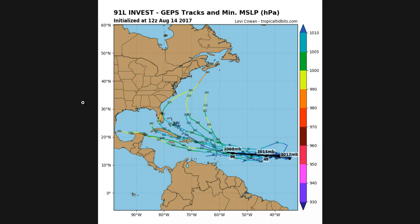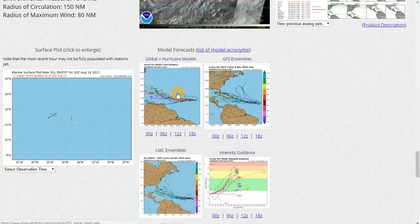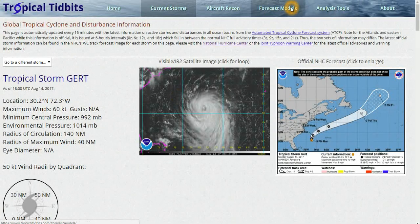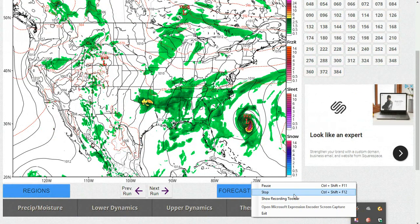The Canadian has a different story. It has it weak, and most of the ensemble members have it between the Caribbean or out to sea. I don't know, but something to keep an eye on. And the European model is somewhat different, but I'll show you that. These are all the models. All of them have it westward. By the time we get to 4 days later, it's going to be right around here. So it's something to keep an eye on. I don't know where the storm will go, but it's something to watch.